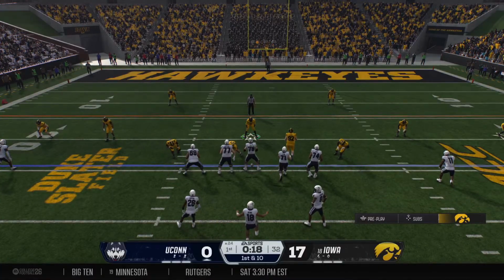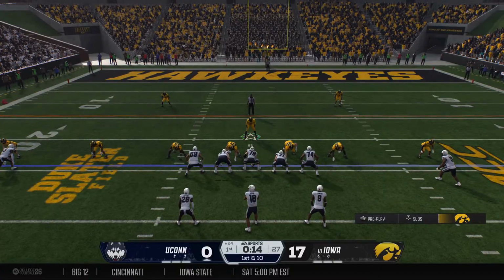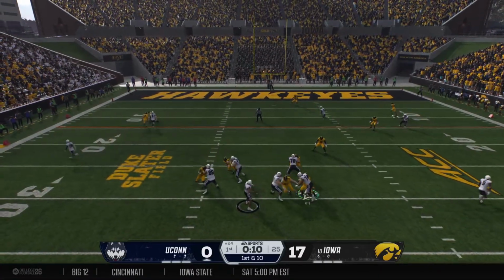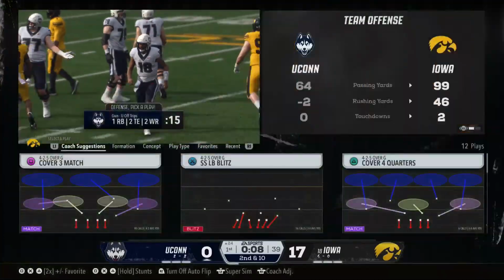And this defense is figuring out early in this football game, man. They've got to be dialed in because this passing attack, it's lethal because they get it to their speedsters, and after the catch, they're really good.